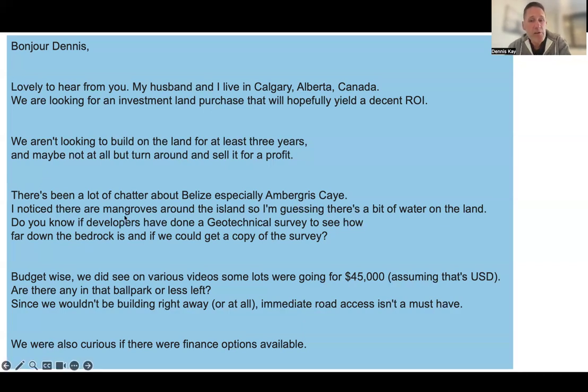It talks about the general topography of Ambergris Caye. In their email, they said that they noticed there are a lot of mangroves around the island, and there is absolutely some standing water in the interior of the island because maybe proper drainage hasn't been put in yet, or the subdivision of land that you're looking at just happens to be in a very low part of the island anyway that is going to require fill. Now, their question has to do more with being able to build on a particular lot. All right, so a geotechnical survey, some sort of plot test.